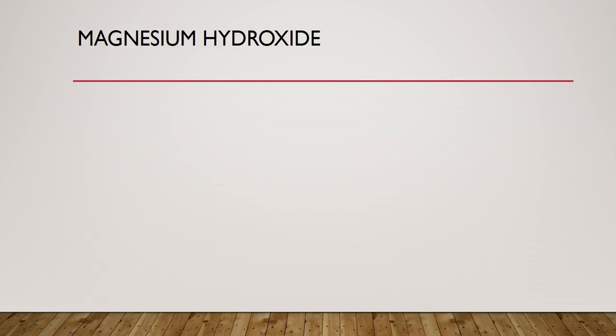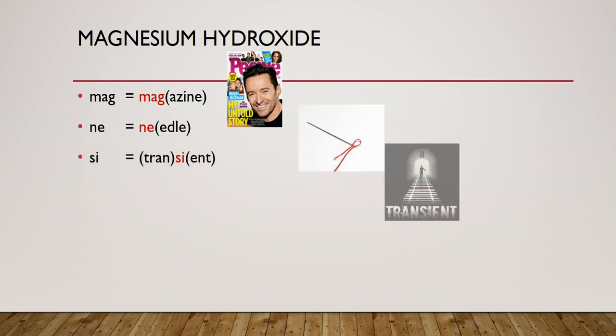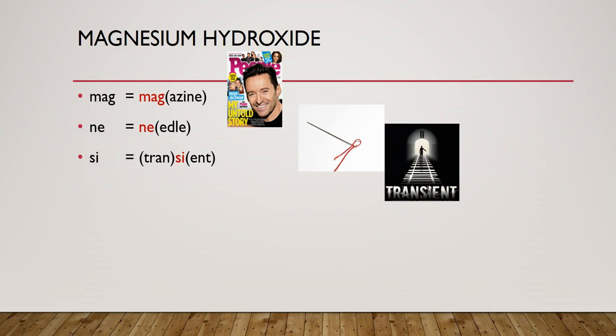Okay, for this one, mag, like in magazine. Knee, like in needle. C, oh, it's that C sound again, but here it's spelled differently, transient. And again the so drum. So magnesium, or if we back build, cium, nesium, magnesium.